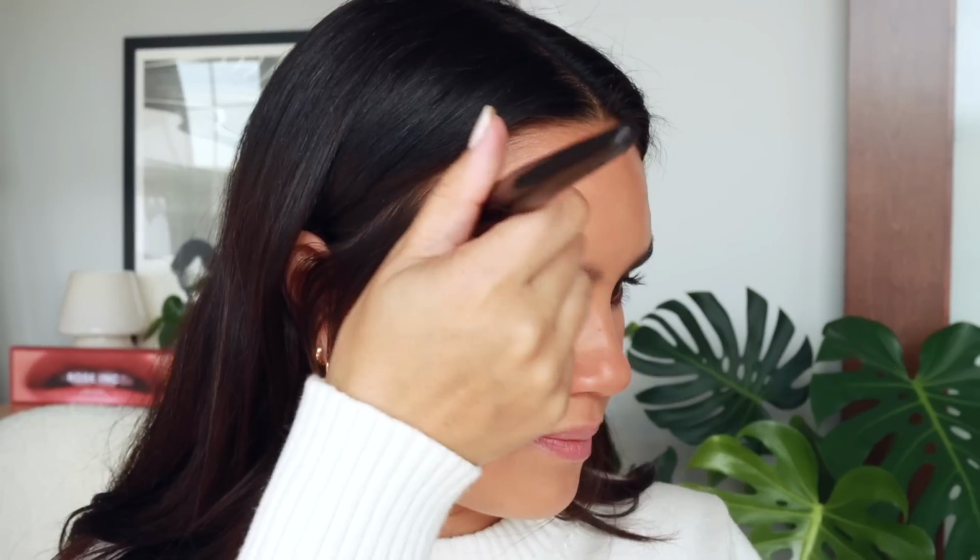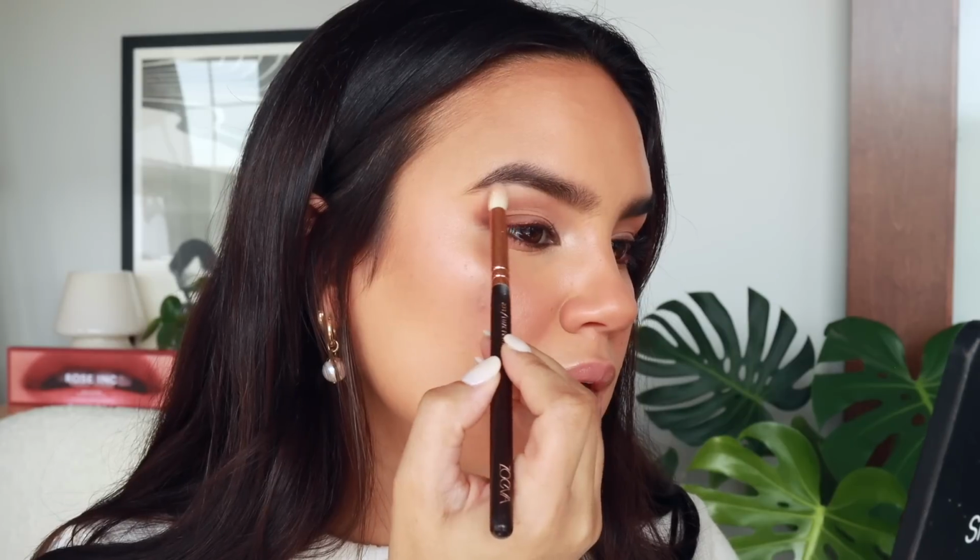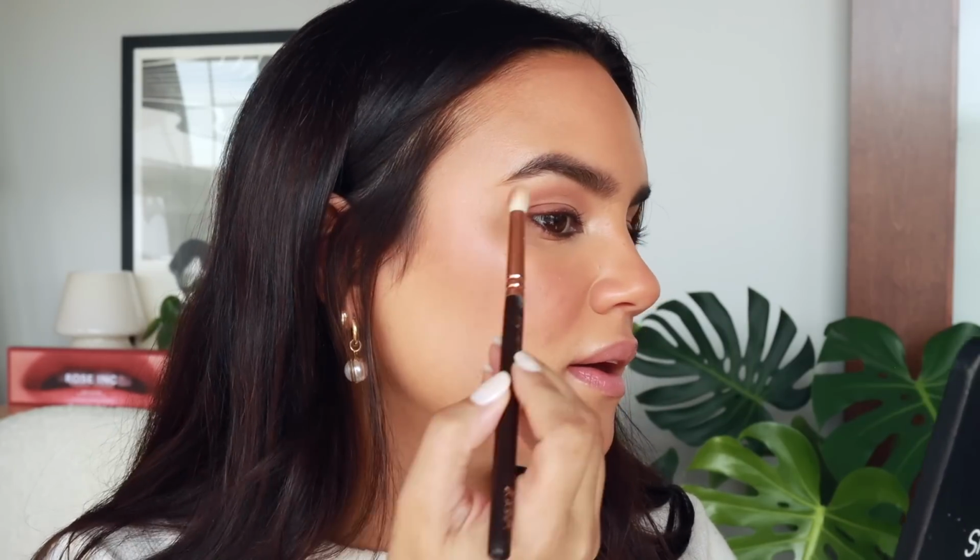I'm gonna use the Danessa Myricks Lightwork palette. I actually haven't tried these yet. I've only swatched them, so I really want to try it on my face, but I usually do go in with a powder or a cream highlight pretty much every day. So I'm gonna use this shade right here, which is called Easy Breezy, and I'm just gonna go in with a little bit because I know that these are so intense. Oh my gosh, even just tapping into the pan, it's very, very, very pigmented. It could easily be taken too full glam if you go in with a little bit of a heavy hand. I'm gonna also highlight right on the inner corners of my eyes and just bring a little bit of extra shimmer right under the arch of my brow, just for some extra brow liftage.